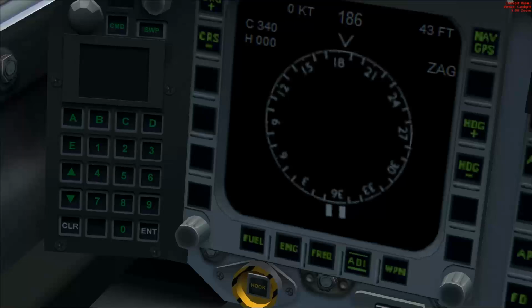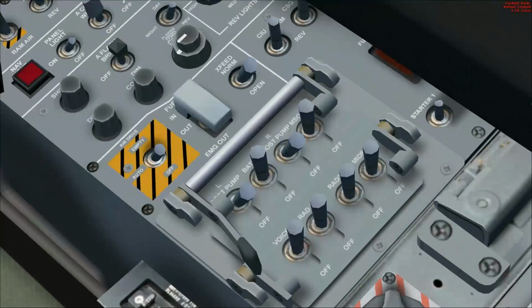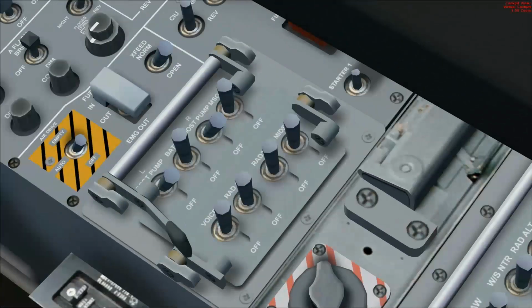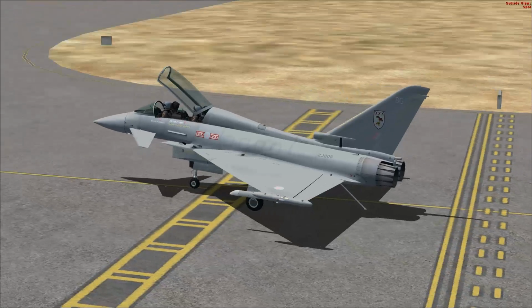Oh my goodness. Right on top of the cockpit. But you can press almost all these buttons. They don't appear to actually do anything, mind you, but maybe they do and I'm just not paying attention. Anyway, so there we go. This is our Eurofighter Typhoon.